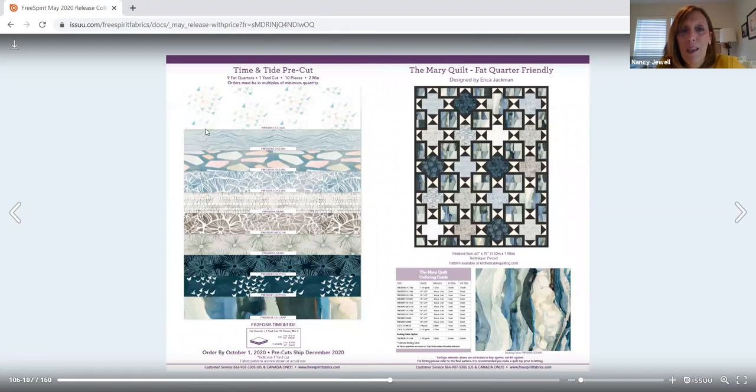Again, this comes with a pre-cut. It's a 9-piece fat quarter with a 1-yard cut. Of course, the 1-yard cut is this beautiful watercolor SKU. That's very exciting and a great way to get your customers to touch and taste a little bit of Shel. And I'll let Sharon talk about the quilts.